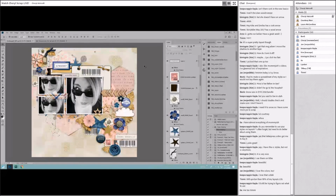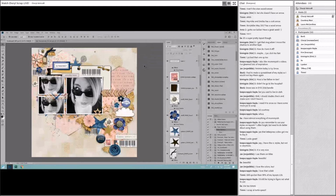Sometimes it's very quick, like, oh, I need to scrap this photo, it's awesome, I got to do it, I need to scrap this one. And then everything just falls together and it's super quick. But tonight was not one of those nights. Tonight was a slow night.